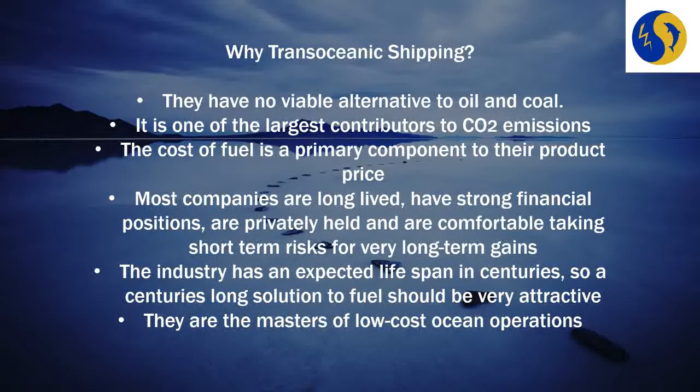Why are we talking to the transoceanic shipping industry? They have no viable alternative to oil and coal. Most of it's oil. It is one of the largest contributors to CO2 emissions. The cost of fuel is a primary component to their product price. Most companies are long-lived, have strong financial positions, are privately held, and are comfortable taking short-term risks for very long-term gains. The industry has an expected lifespan in centuries.